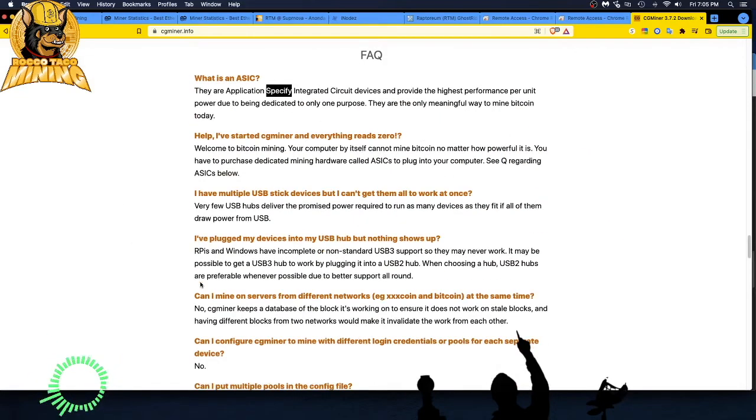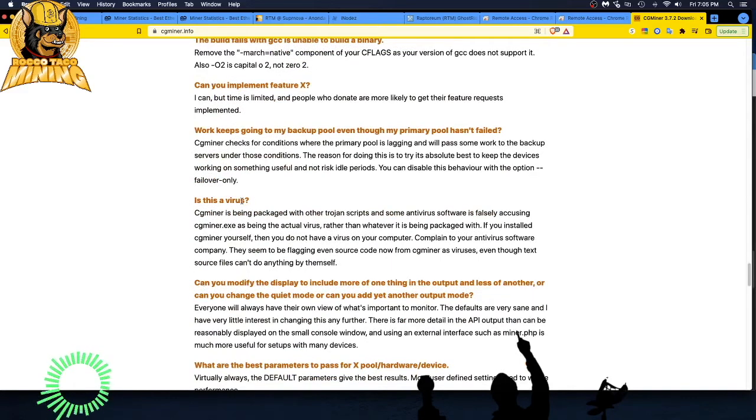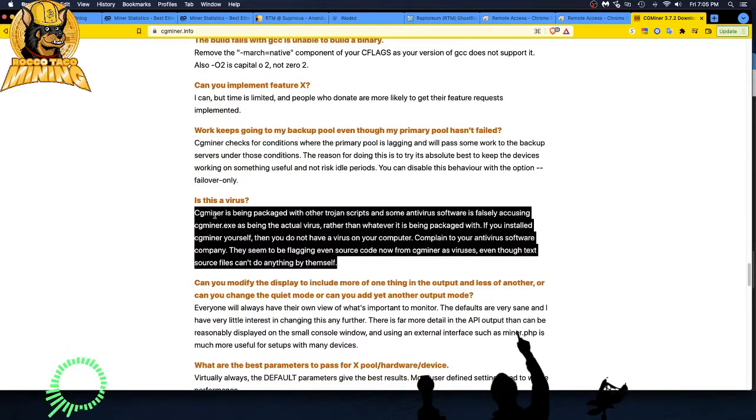Let's see, there was something in here they mentioned about graphics cards. Is this a virus? Of course, when you download it, it's being packaged with other Trojan scripts, and some antivirus software is falsely accusing CGMINER.EXE as being the actual virus. Rather than whatever is being packaged with it, if you install CGMINER yourself, then you do not have a virus on your computer. Complain to your antivirus software company. They seem to be flagging even source code now from CGMINER as viruses, even though text source files can't do anything by themselves. Just download from the legit source and you should be okay. Don't download it from someone else. Download it from this site. That's where you want to get it.